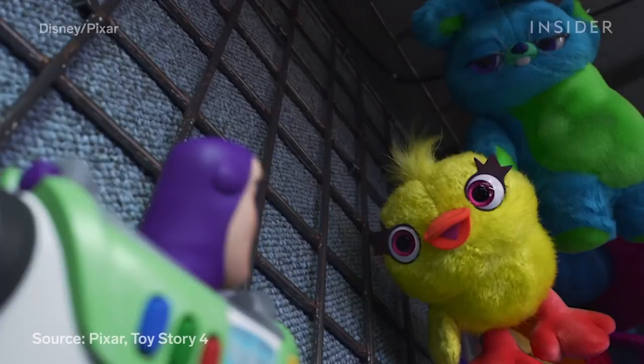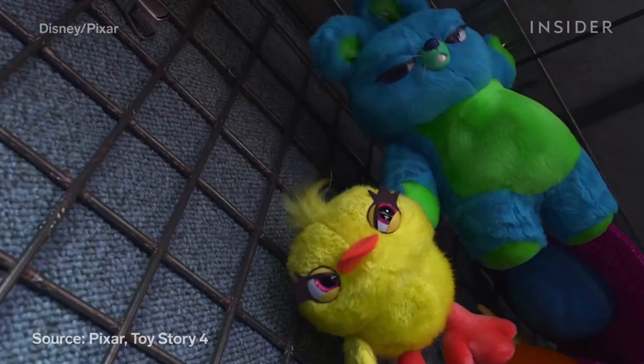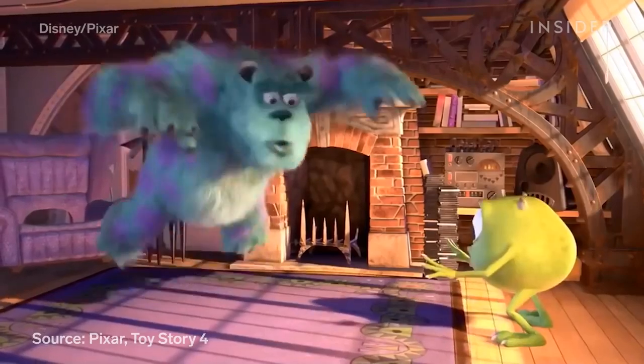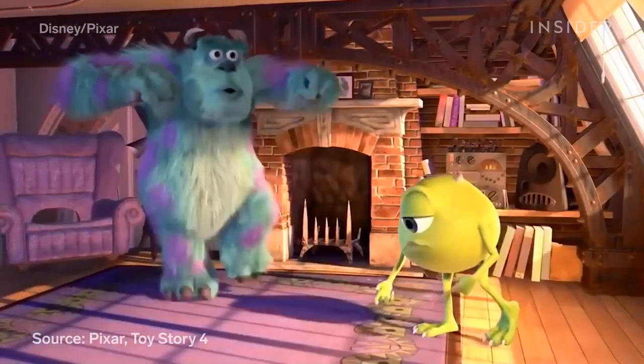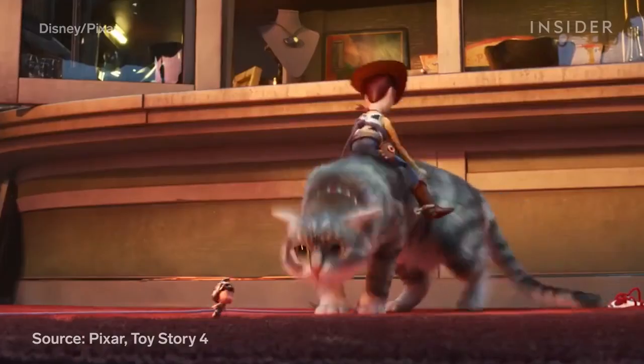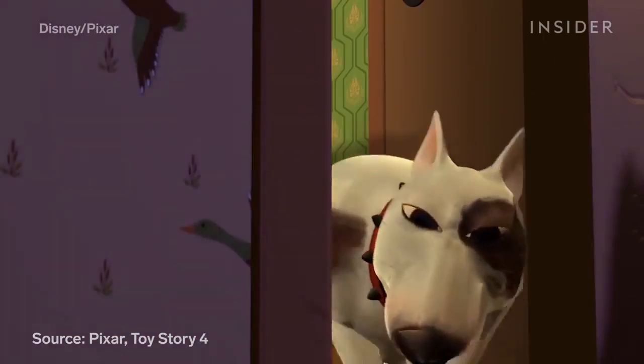Meanwhile, fur is typically an incredibly difficult thing to animate, which is why you rarely saw stuffed animals in earlier Toy Story movies. But now, thanks to Monsters, Inc., it's not so hard for Pixar, which allowed Ducky and Bunny to shine, as well as this realistic cat, just compared to Sid's dog from the original Toy Story.